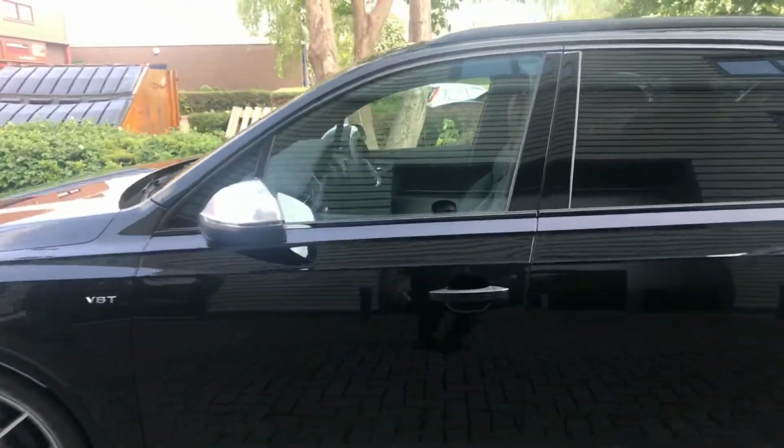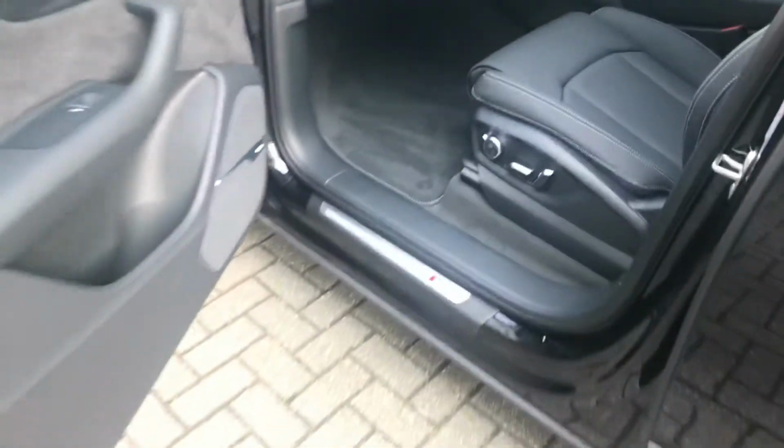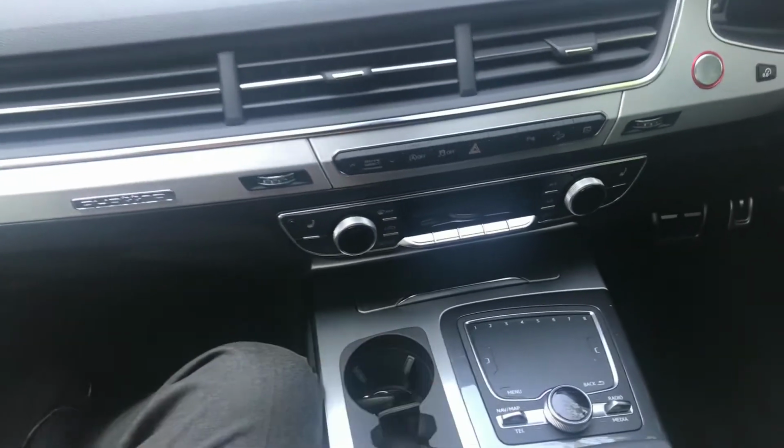This is the 2018 Audi SQ7 that we've been working on. So as you can see here, we'll start on the outside. The vehicle has been washed and hoovered. This is what every installation that leaves our premises gets carried out. What we've installed here is a Thatcham approved category 6 tracker.